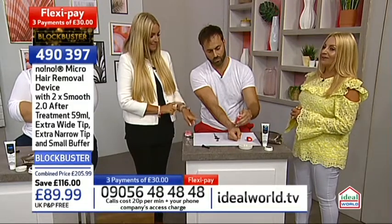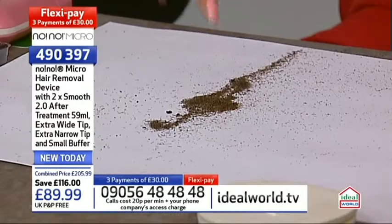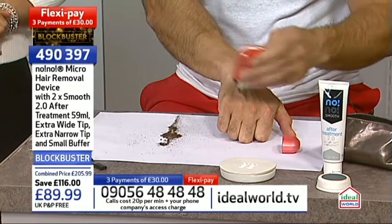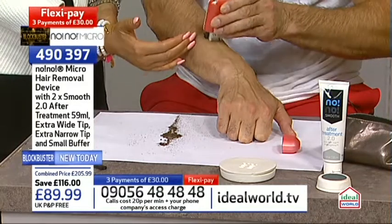Right, Nikki, what on earth is that on the paper? Let's have a look at this impressive pile. What is it? Crystallized hair. So this is the hair that has come off our lovely Andrew since the start of the show. He has been No-Noing, as you can see, sort of from his hand upwards to about there.